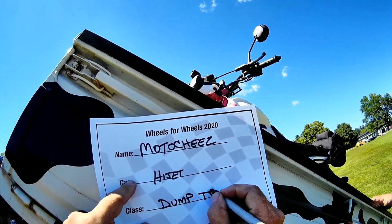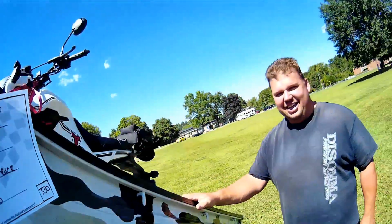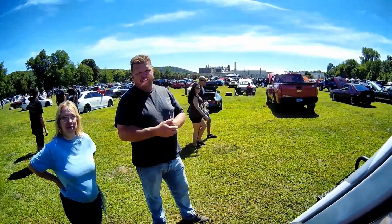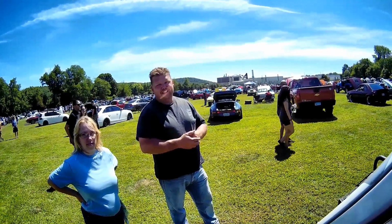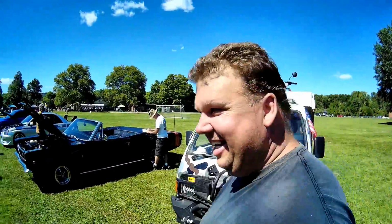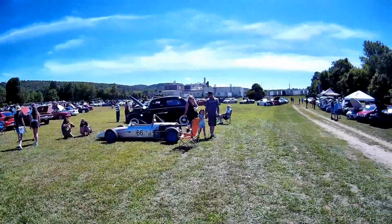Dump truck. Probably the only one here. That means I'll win, if there's a dump truck category. How does it drive down the road? Smooth? With these tires, it's a little noisy, but they were worse with the other ones. It actually rides pretty smooth though. See, I got my remote. Wait till I hit the air horn, someone touch it.